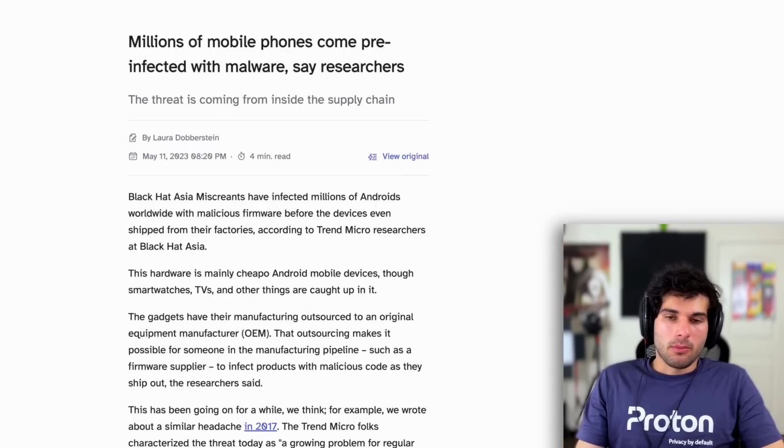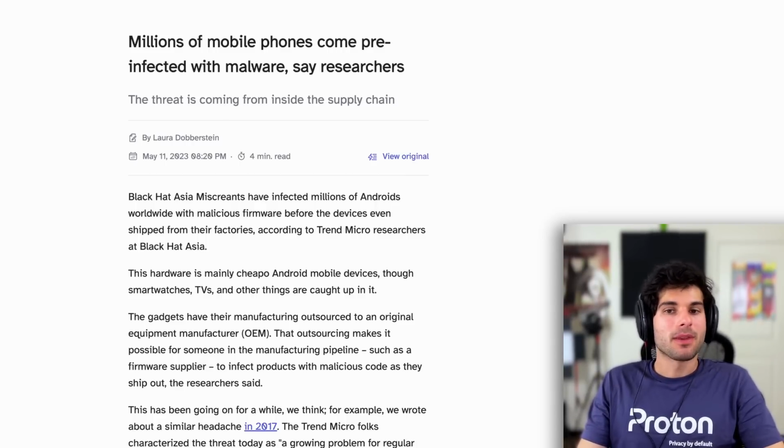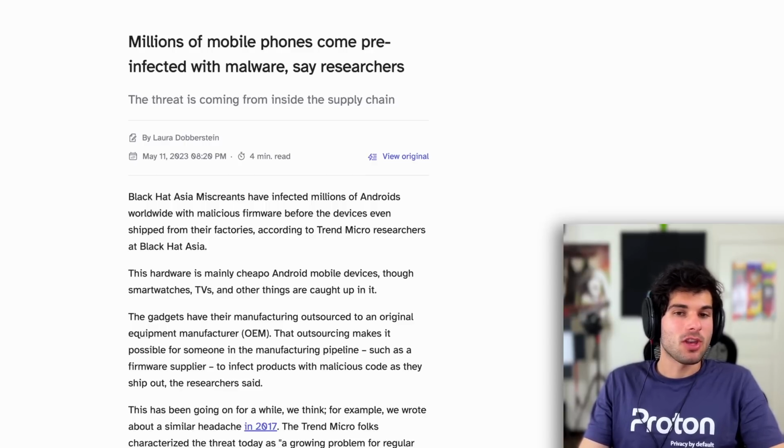And up next, this is a pretty big story, but millions of mobile phones come pre-infected with malware, say researchers. Miscreants have infected millions of Android devices worldwide with malicious firmware before the devices are even shipped from their factories. This hardware is mainly cheapo Android mobile devices like smartwatches, TVs, and other things. The gadgets have their manufacturing outsourced to an original equipment manufacturer, or OEM. That outsourcing makes it possible for someone in the manufacturing pipeline, such as a firmware supplier, to infect products with malicious code as they ship out.